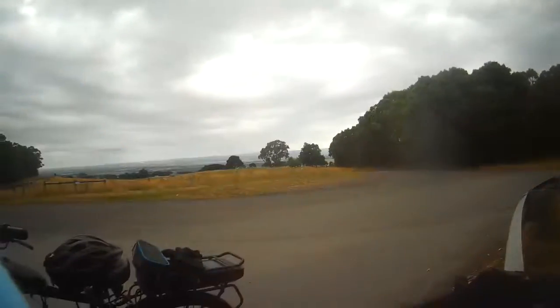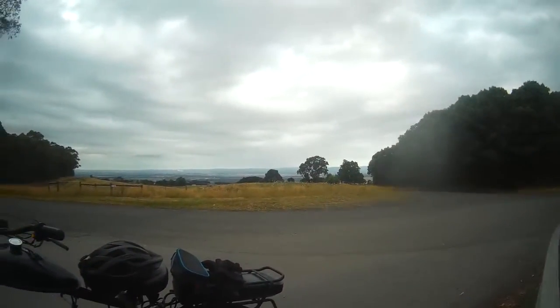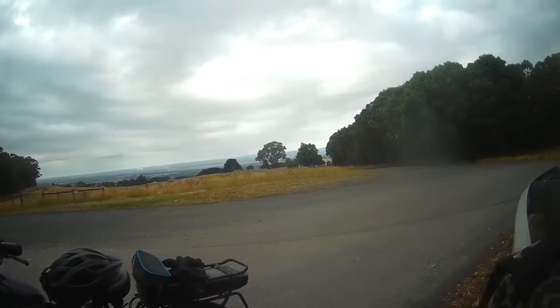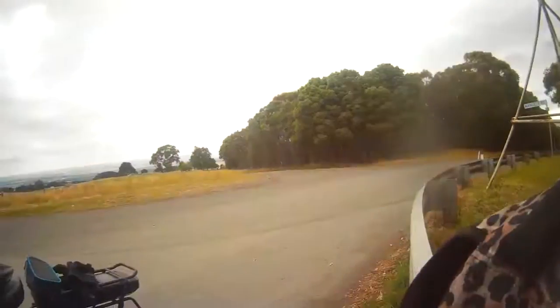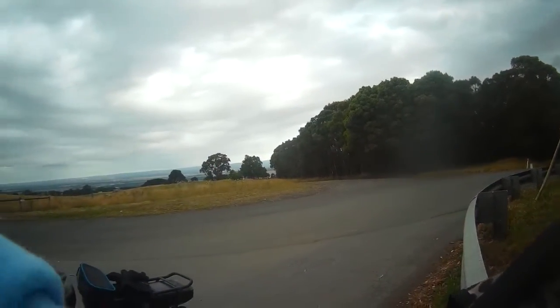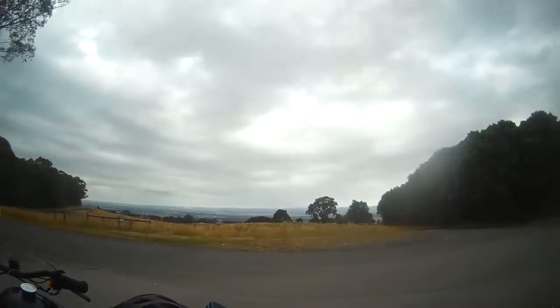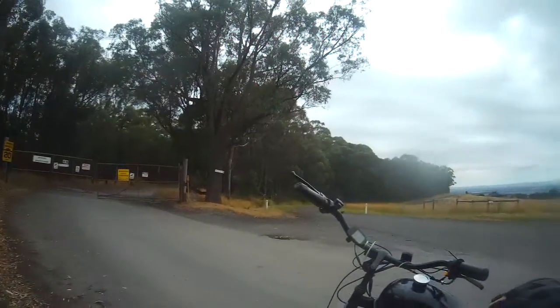However, it doesn't feel as good as it should be. And again, that might be down to just using bad fuel. So that hill we came up is the one that has been the proving point for all of my bikes. It's bloody steep.